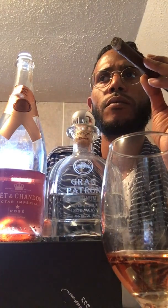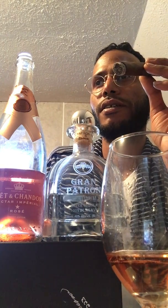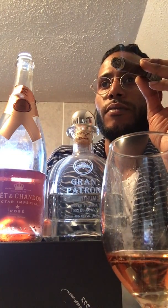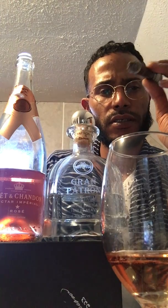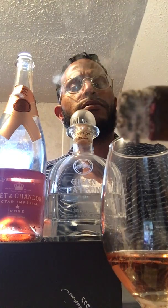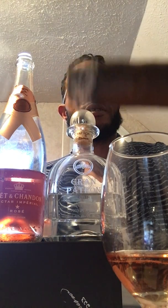I taste cedar in this. So I have a nice espresso, cocoa, coffee taste with cedar and, trying to see what kind of nut. I don't want to say cashew, probably pistachio. Yeah, like chocolate covered pistachios. Mmm. That's the burn line right there, baby.